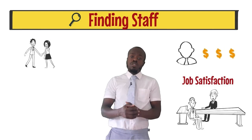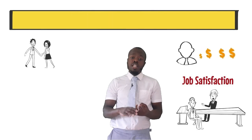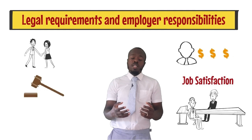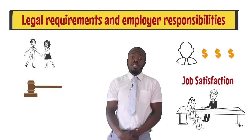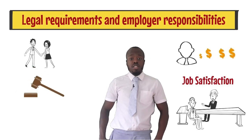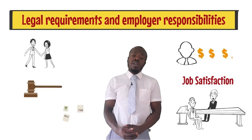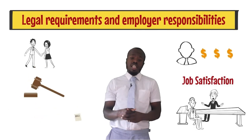Once you start advertising for new staff and you begin hiring staff, you then need to think about the legal requirements and your employer responsibilities. All early years providers must comply with employment law. This includes fulfilling responsibilities to staff by respecting their legal rights, and responsibilities to the government by operating tax and other systems. This is essentially what I mentioned earlier with regards to registering as an employer and paying tax to HMRC.